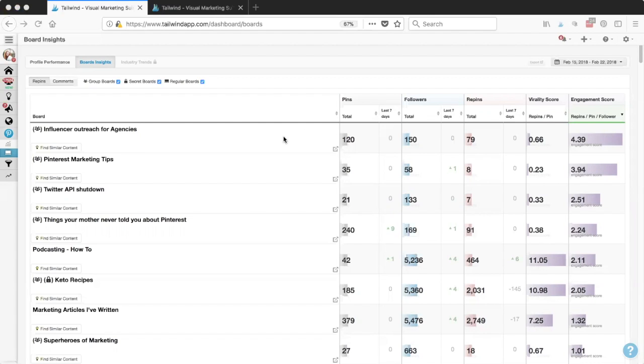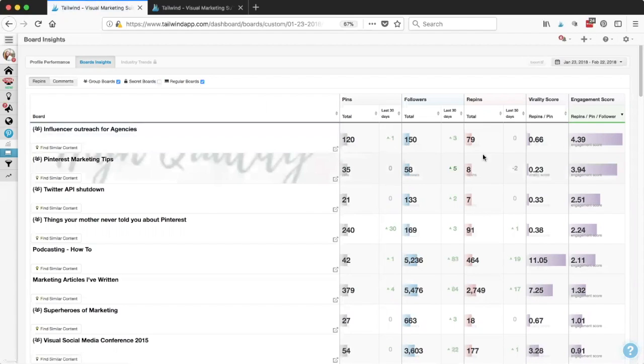So here's what to look for. First, we're going to change the date range from 7 days to 30 days. Now I'm going to uncheck secret boards because we don't really care about the virality on secret boards since nobody can see them. Okay, now I like to sort by virality because that's just repins divided by pin. Engagement score is influenced by the number of followers you have, so I'm really more interested in the activity per pin, but it's up to you what you'd like to prioritize.